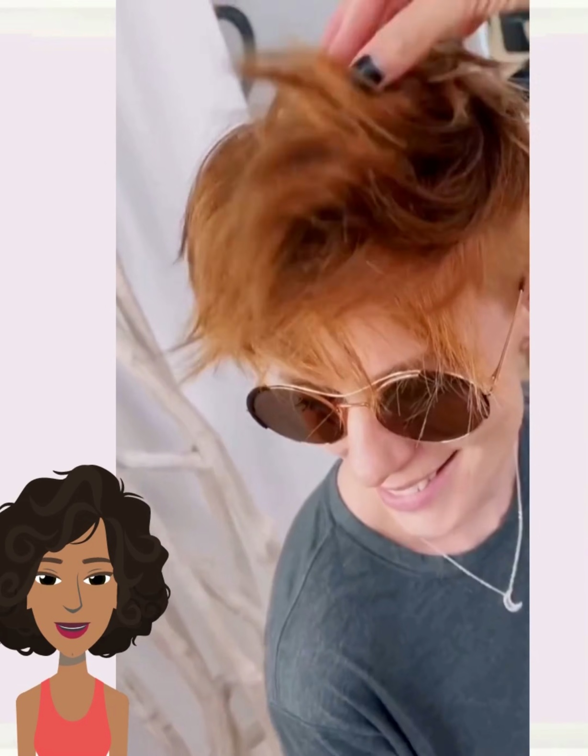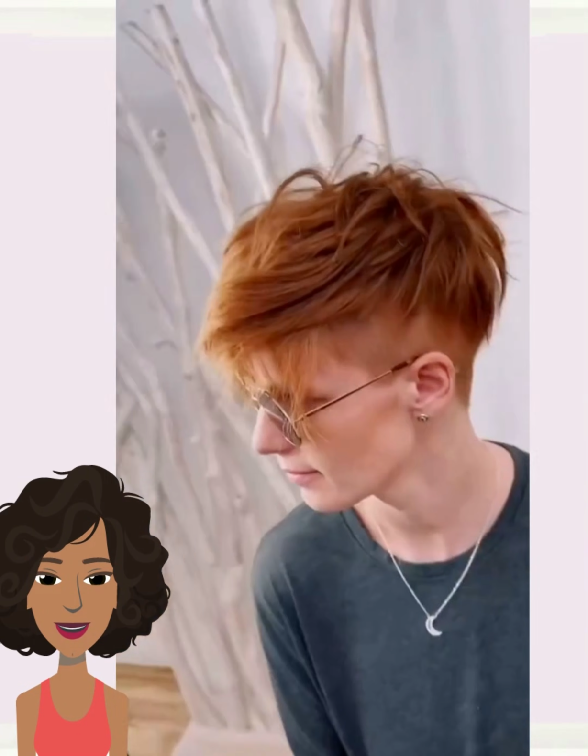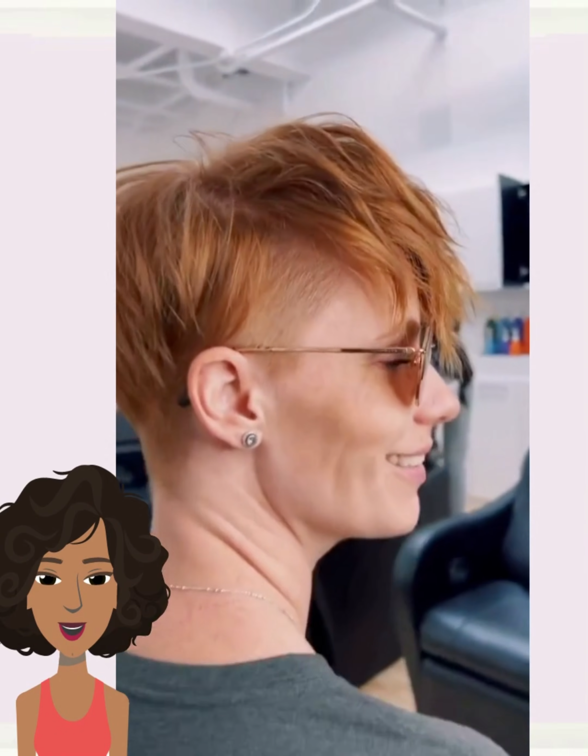What an absolutely beautiful pixie makeover. I love the color, the overall shape. This is just flawless, absolutely stunning.